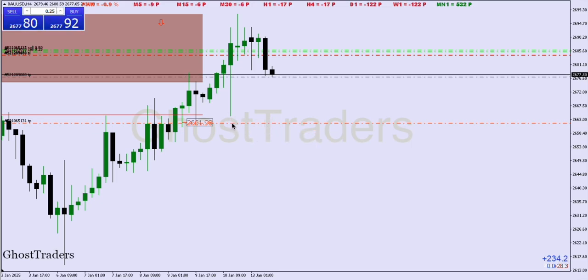I might just put it somewhere here, because usually what price does after taking out this level here, what we can see is a major retracement. So I'll see what price is doing, but might just adjust this one. So let me just do it now. So just adjusted my take profit here.